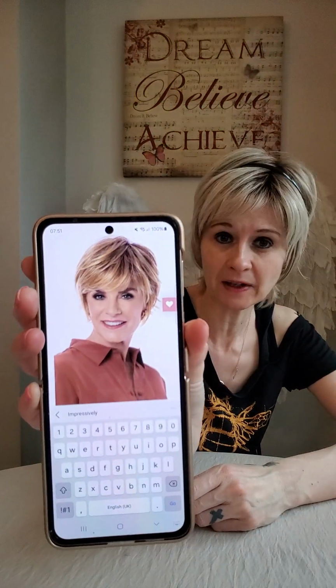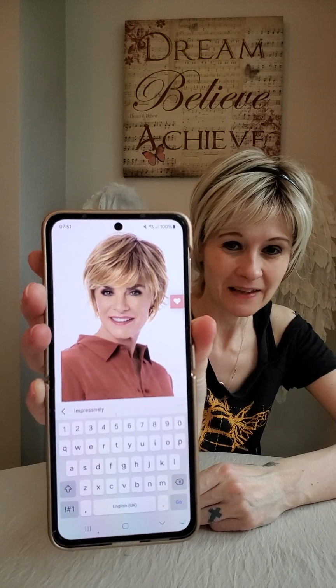So I've gone onto Wig Studio One's website. I'm going to put in impressive and wait for it to come up. So I'll show you, that's how it looks. Now, it doesn't really look like that, does it? This is the thing you have to understand. When you look at a photo, you can style it so much differently. It looks a lot different on me than it does on her.